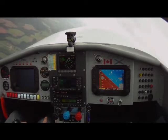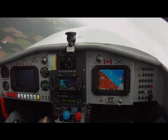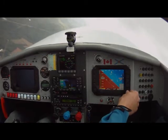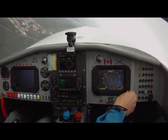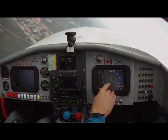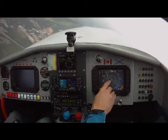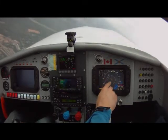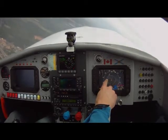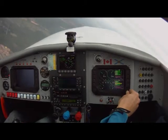Thanks. Roger. Okay, so here, if I go to the map page, I don't have the pointer showing up, but I don't think it did anyways. But anyway, that's the GPS course line there. And this is my airplane turning on to the localizer. So I'm going to go back to my PFD.